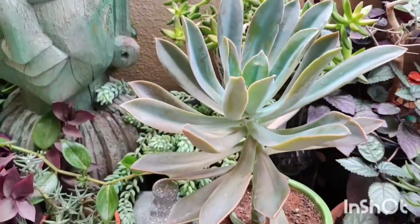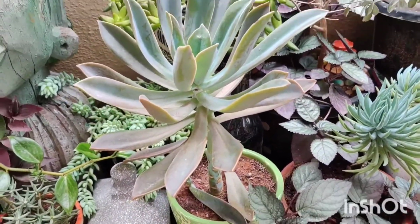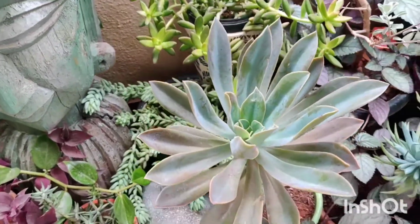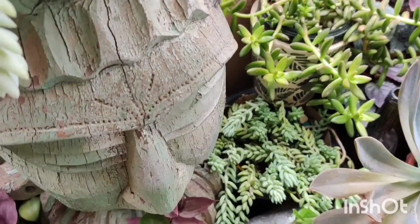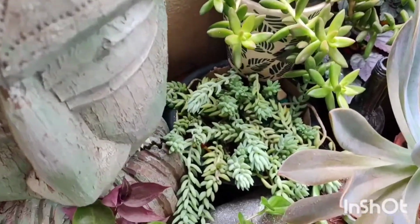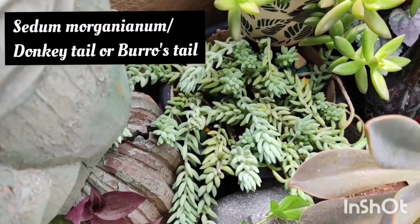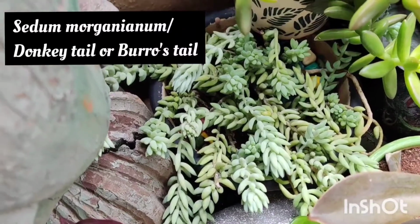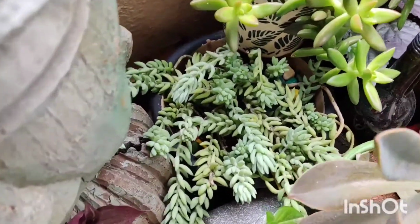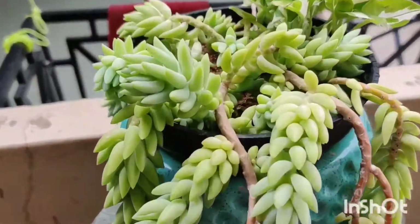Okay, next is my Graptoveria Fred Ives. Was a little puppy, but now it has grown so big and so beautiful. Then is my sedum morganianum, or donkey tail or burro's tail succulent. Here's one. Again, this is the mother pot out of which I had taken puppies, and here is the second one.